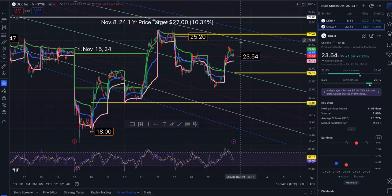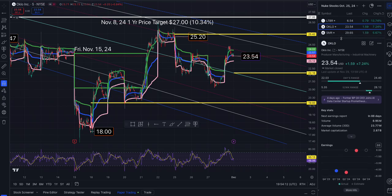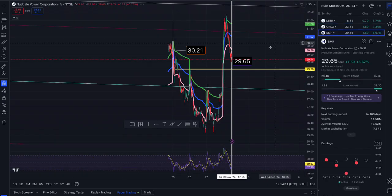But we are nearing this line, and then this is already starting to fall. So watch out for that. And if a ticker is running, don't expect it to continue to run without consolidating.